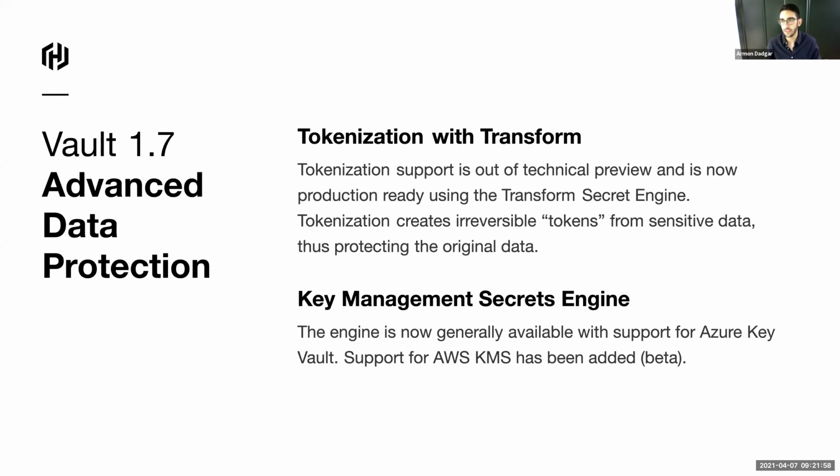And then the last one is the focus on advanced data protection with 1.7, right? And there are two big areas here. One is tokenization. And so this is really looking at the cases where you might say, great, I could give a credit card key and say encrypt, but then the thing that comes back doesn't look like a credit card key. It looks like a random bit of ciphertext. Versus with tokenization, you say, great, I'm going to give you a 16-digit number. I need a 16-digit number back.